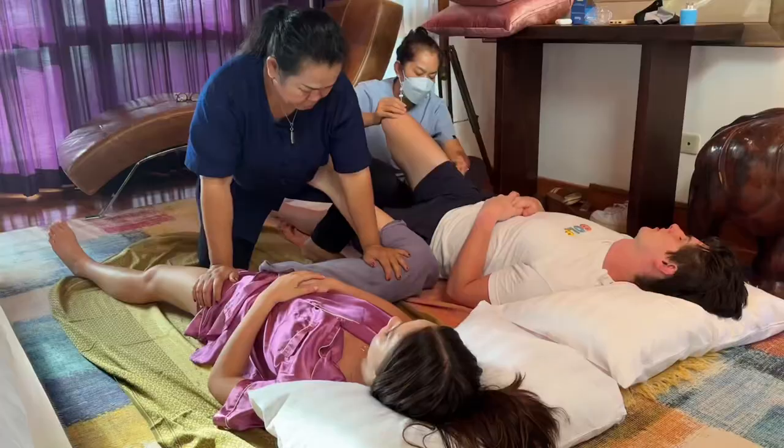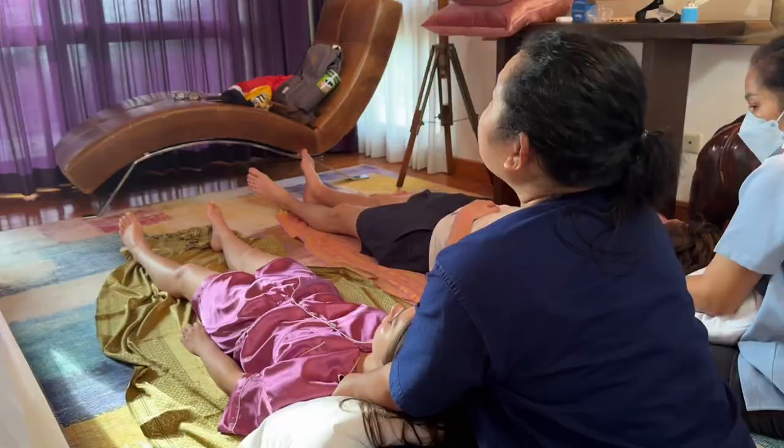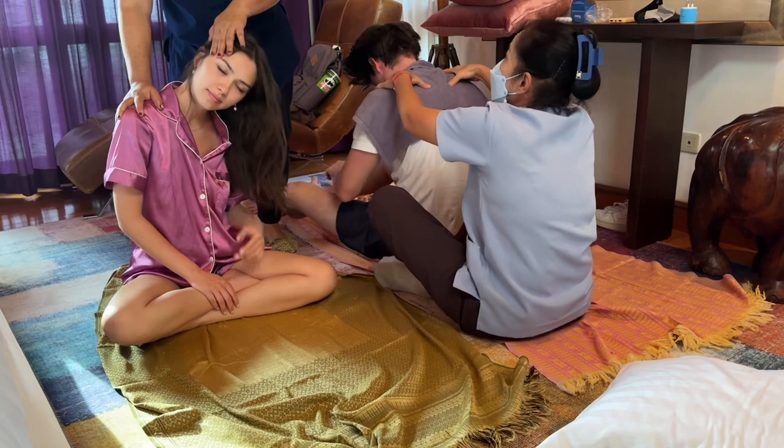Then when we got home, the masseuses were actually there waiting for us to give them a massage, and I had never gotten a Thai massage before. At least I thought I did, but it was not like this. They were stretching and contorting my body in all different kinds of ways, but honestly, it felt good.